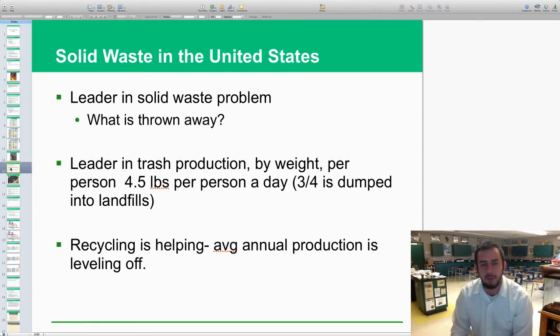We are the leader in trash production by weight per person. On average, the common person produces 4.5 pounds of trash, or solid waste, a day. And 3/4 of that is dumped into landfills and long-term storage. So not really broken down or recycled or anything like that. Recycling is helping, though. The average annual production is leveling off. It's not continuing to grow like it was. So recycling is helping, but it's not really helping to drive it down. It's helping to keep it sustained and hold at a certain average.